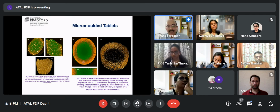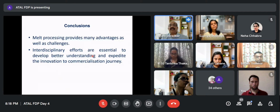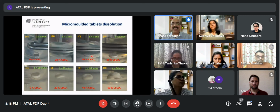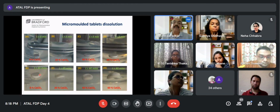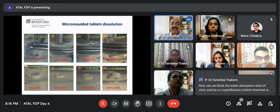Can you take the next slide, please? Next slide, please. Sorry, the previous one. Yeah, and you can see when the tablet is dissolving, the tablet formed a donut type shape and started floating out. So we prepared different percentages of calcium carbonate to see its effect in a molded tablet. The objective here was to show the separation of solids during the molding process, and that can be shown very clearly in this case. Yeah, the next slide, please.